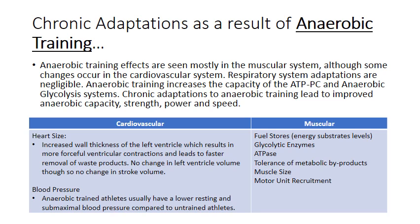So increased left ventricle wall thickness enables the left ventricle to contract more forcefully, which enables you to eject blood from the heart more forcefully. But there's no change in left ventricle volume. So the left ventricle itself does not increase in volume size. Therefore, there's actually no change in stroke volume. So anaerobic training does not increase your stroke volume. In terms of blood pressure, anaerobic trained athletes generally have a lower resting and submax blood pressure compared to untrained athletes.